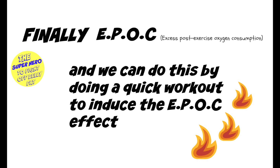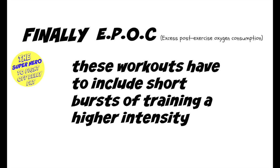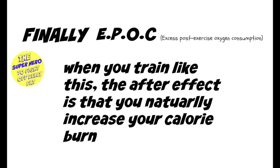You can induce it by doing short workouts, and you can do this in literally just 4 minutes. But what you have to do is add in an element of HIIT training. It just means you do short bursts where you're training a little bit harder. That is how you induce that excess post-oxygen consumption.